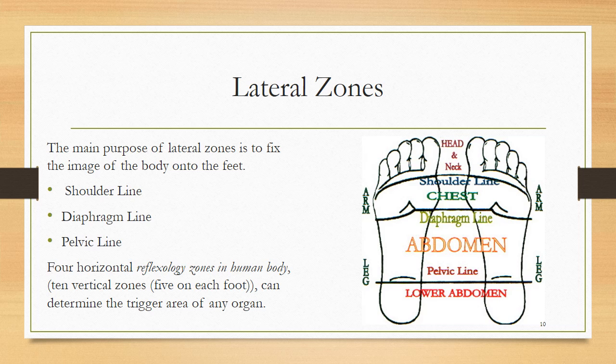Zone 2, at the sole of the foot, contains 2 mountain-like structures, and they're called the balls of the foot. These balls are of a much darker color as compared to the middle of the sole. If you draw a line passing through the lower borders of the balls of your feet, you can find the diaphragm line. The diaphragm is a dome-shaped muscle that separates the chest from the abdomen. The area of the foot between the shoulder line and the diaphragm line comprises horizontal zone 2 and contains points for organs of the chest.